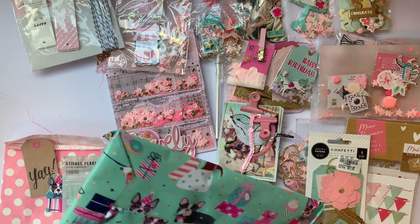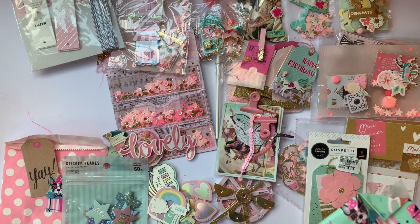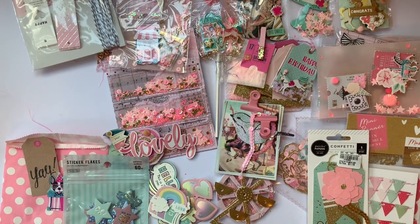And lucky last, amazing goodies from Stephanie. Love this wrapping paper. It's so cute. And I'm definitely going to attempt to save some pieces of it to use.